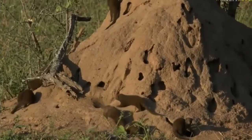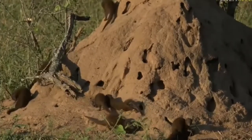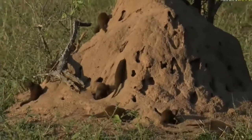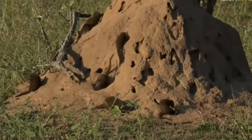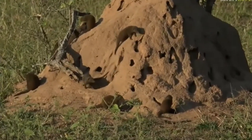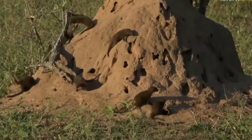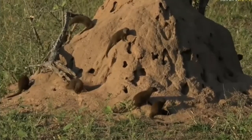And the reason that we can get off on foot with them is that they're naturally curious animals, and if you sit quietly and patiently, they habituate quite quickly. I wonder if it's not worth trying. This is such a gorgeous... There's one grabbing its tail.